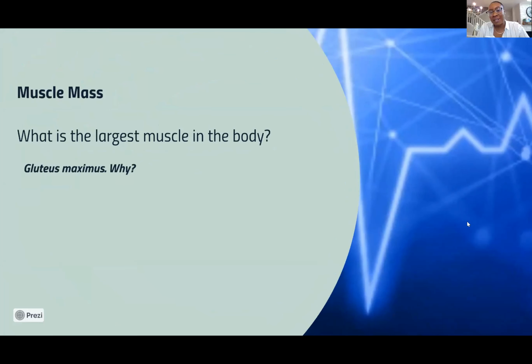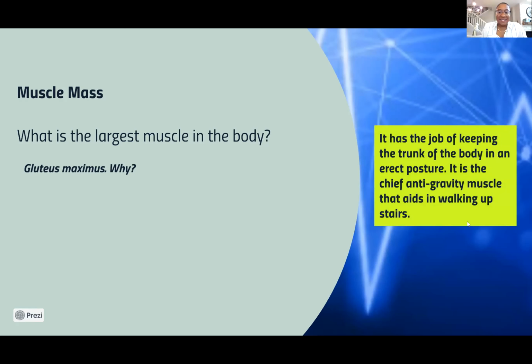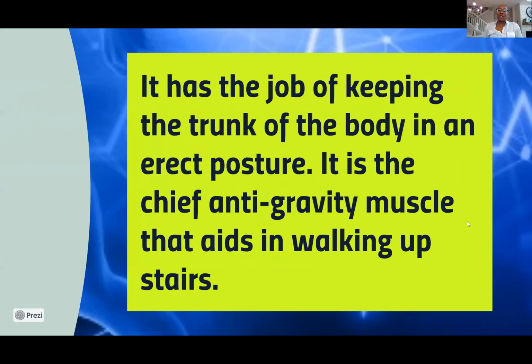I always like to ask why, so you're going to hear this a lot throughout my presentation. Why? Does anybody know? We need to use the glutes for walking, standing, sitting, a lot of activities. Correct. All right, so it has the job of keeping the trunk of the body, the upper part, anything from your waist up, in an erect posture, but it's also the chief anti-gravity muscle that aids in walking, walking upstairs, standing, anything of that sort. Your glutes are pretty much central to that type of motion, and so that's the reason why they're the largest muscle in your body.